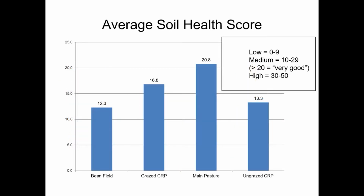This is average soil health score for both years, averaged across all the sites, all the dates for both years. According to Ag Source Labs, this is their scale. Median is anywhere from 10 to 29, with anything greater than 20 is what they consider to be very good. So the main pasture is just over that very good score, so we're happy about that. Once again, the perennial pasture is the best, grazed CRP, ungrazed CRP, and then the bean field. Not necessarily statistically significant, but that pattern is consistent.